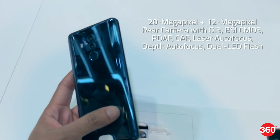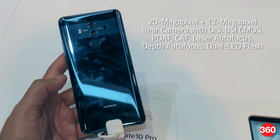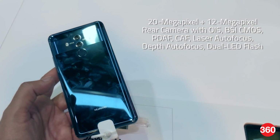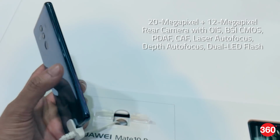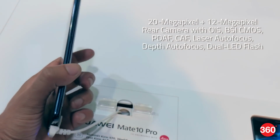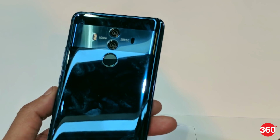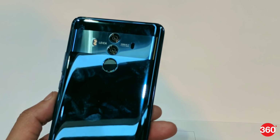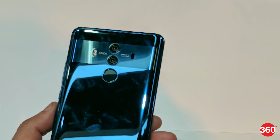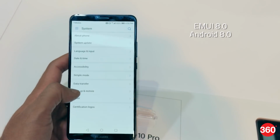It has dual rear cameras, out of which one is a 20-megapixel monochrome sensor and a 12-megapixel RGB sensor, coupled with OIS, BSI, CMOS, PDAF, CAF, laser autofocus, and depth autofocus, apart from a dual LED flash. On the front, there's an 8-megapixel fixed focus shooter. Notably, the rear dual camera setup has been co-engineered by Leica, like the setup on the Huawei Mate 9 before it. The Huawei Mate 10 Pro runs EMUI 8.0 based on Android 8.0.